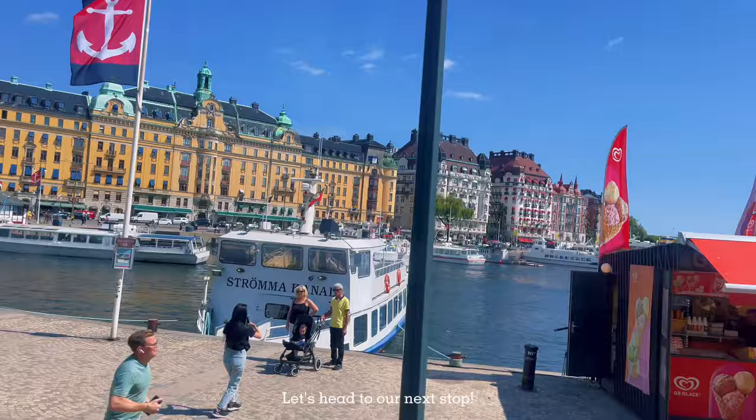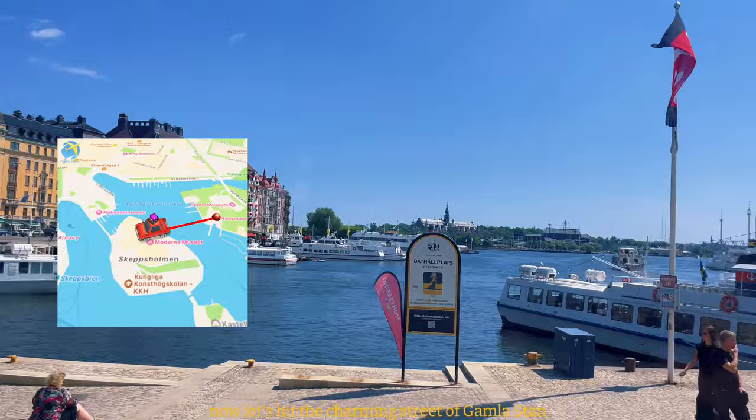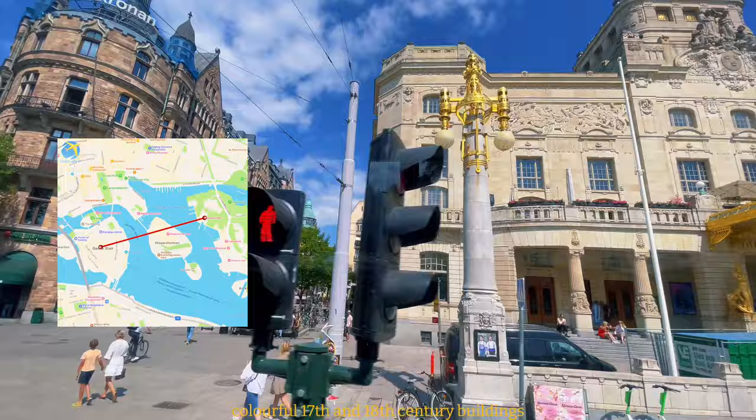Now let's hit the charming streets of Gamla stan. It is the city's old town. It is filled with cobblestones, colorful 17th and 18th century buildings, and a vibe straight out of a storybook.